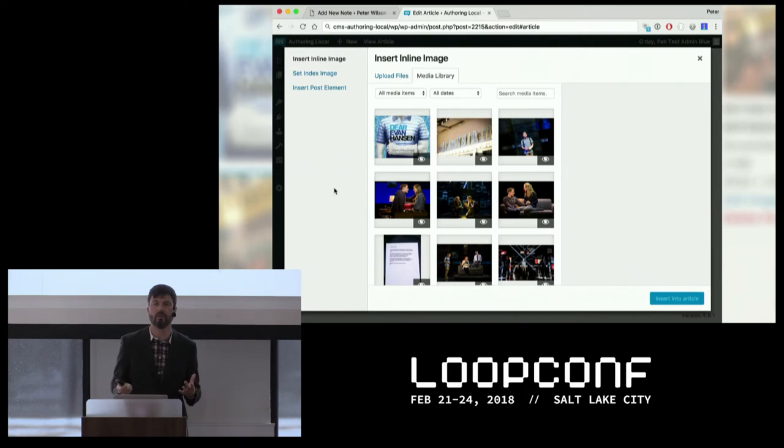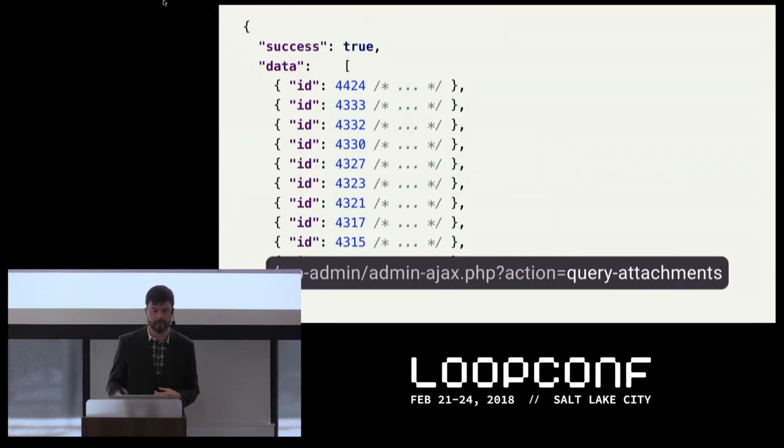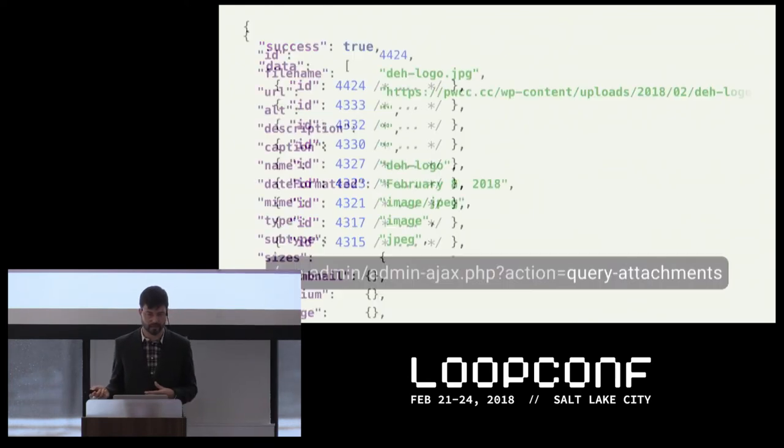But let's take a look at what happens when a journo wants to insert an image into their article. In particular, what happens when they first open the media library. Standard WordPress will make an AJAX request to query the attachments, and an array of data is returned with information about the attachments as stored in the database. But as you saw when we uploaded the image, we don't have anything in the database.